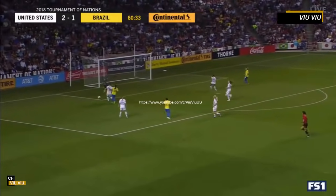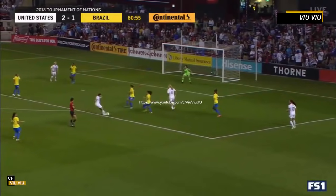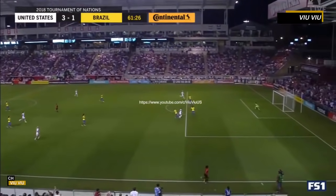Back to live action. It's Davinia cutting it in for Marta. Morgan in the box, waits for help. It's coming. She overshot her end. Heath, go! U.S. leads 3-1.